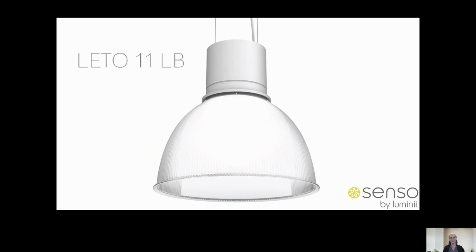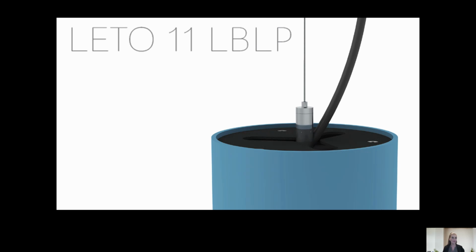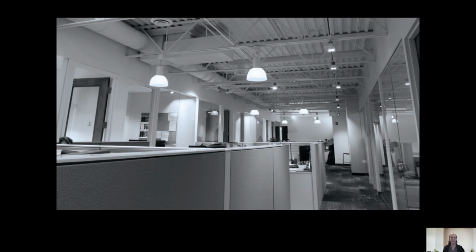A unique extension of the Leto 11 family is that this fixture is also available as a low bay fixture and is available in a low power and high power option. The low bay low power uses a large, elegant shade to provide diffused light, and it's ideal for medium-sized spaces. And here we have a low bay low power application photo of a medium-sized space.